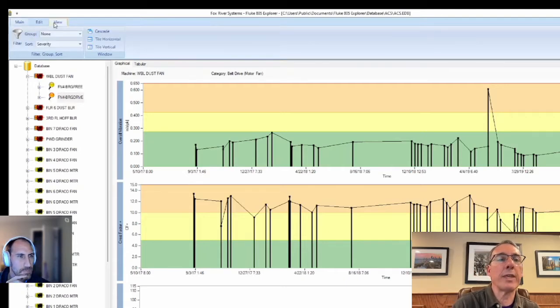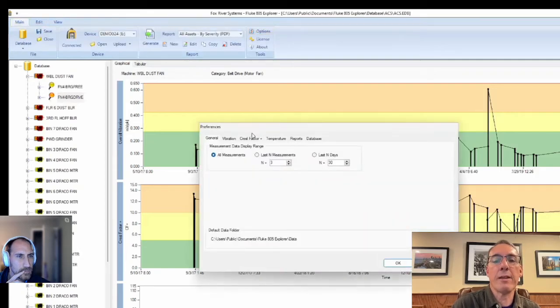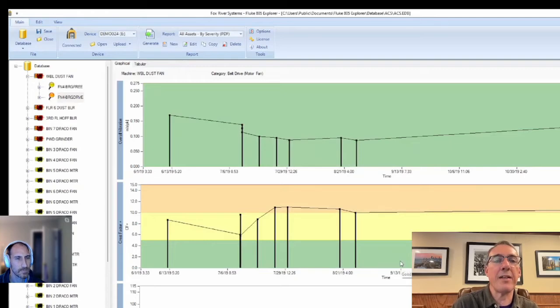Instead, maybe we only care about measurements that were made during, for example, the last 12 months or so. So now this data is from 2019. So if I select that I only want to view measurements from the last year, the database will be empty because there were no new measurements made since then. So I'm going to select it to just maybe choose to display the last 10 measurements so that we get a little bit more data on the screen.